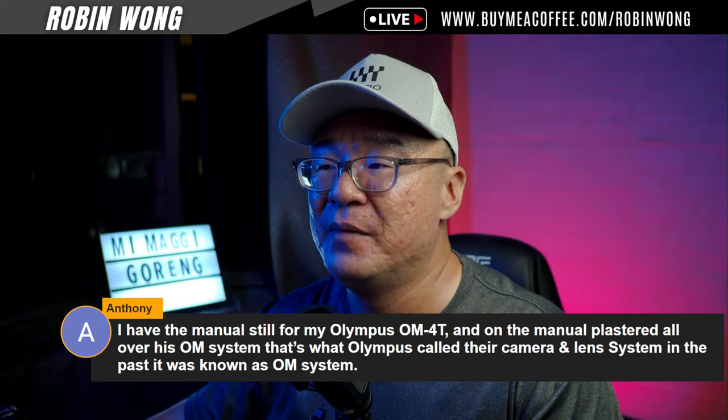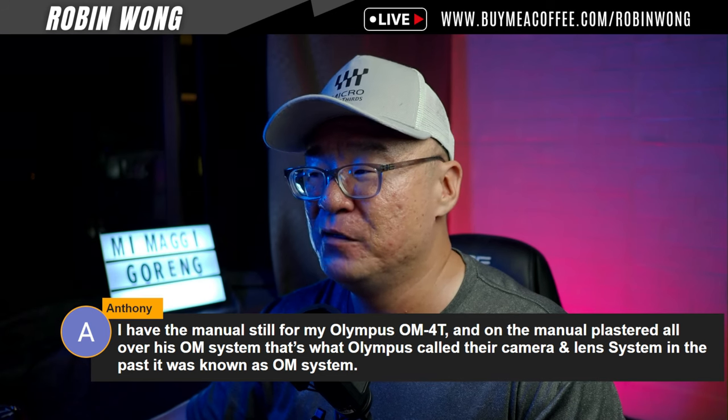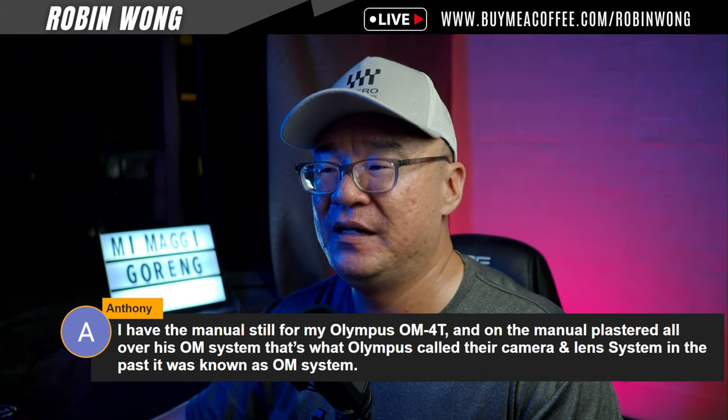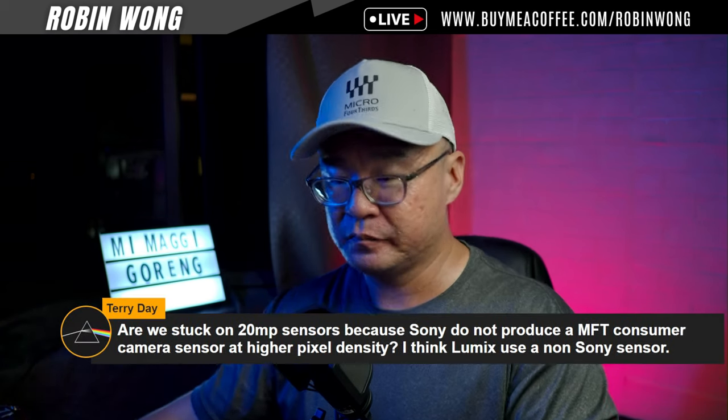Anthony says, I have the manual still for my Olympus OM-4T and on the manual it's plastered all over, this OM system. That's what Olympus called their camera and lens system in the past. It was known as OM system. Yep, that's it. That's what I was talking about earlier as well.